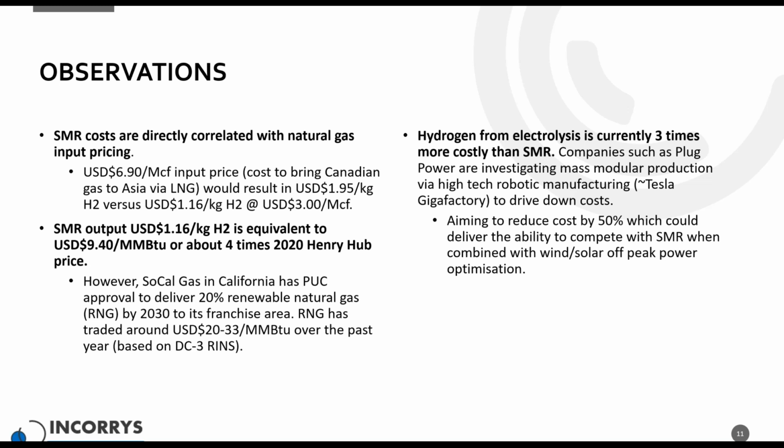SoCalGas has a public utilities approval to deliver 20% renewable gas by 2030 in its franchise area. As we said earlier, traded in that $20 to $33 based on that D3 RINs. So that can certainly be a pathway as well. And then electrolysis here, kind of that 3 times more costly than SMR. But companies such as Plug Power are trying to do mass modular production via robotic manufacturing like Tesla to drive down costs. So if you could reduce costs by 50%, certainly you could take that wind solar power off peak and optimize it via the hydrogen and put it in the pipelines and have an opportunity to monetize via this renewable gas requirement from various LDCs across North America.